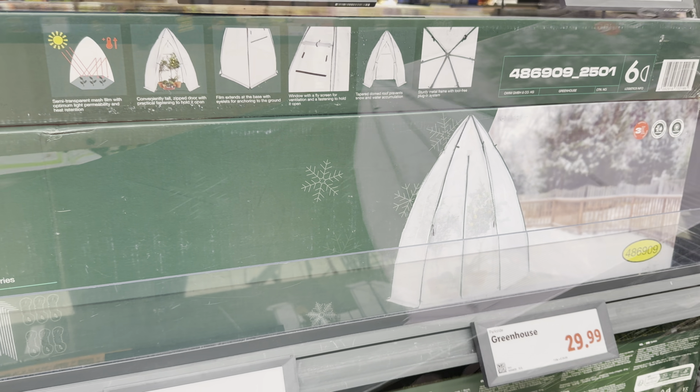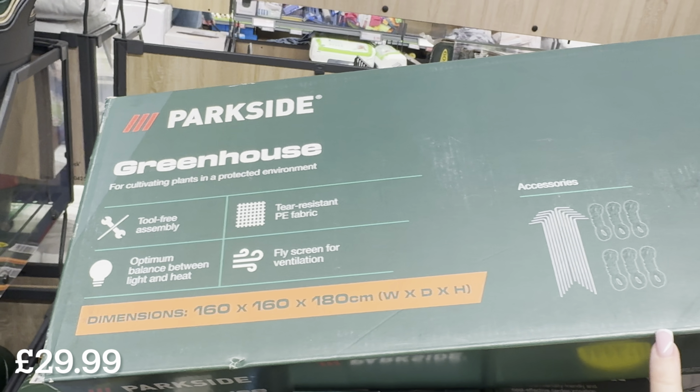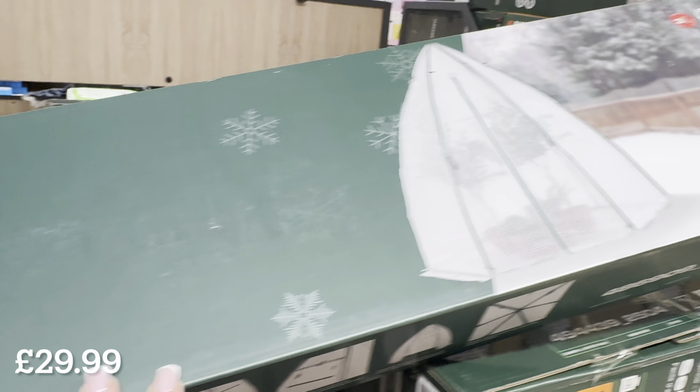Another item that I think is going to be really popular this week is this greenhouse. It's made from a tear resistant PE fabric, has fly screens for ventilation, and it's tool free assembly.